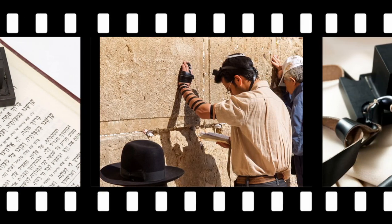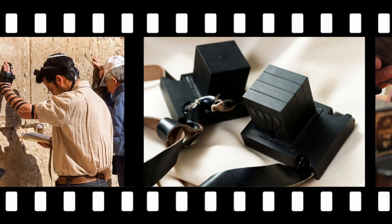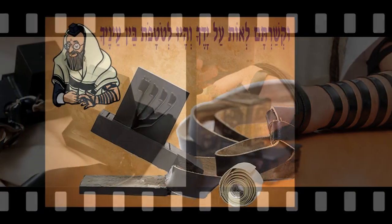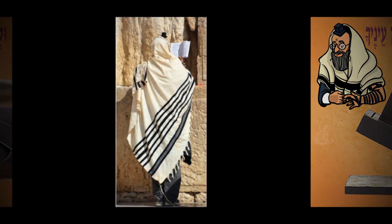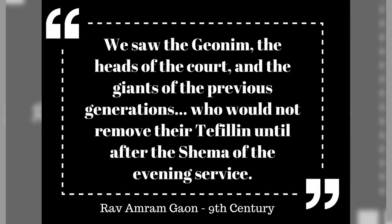Tefillin, called phylacteries in English, are worn every weekday. Most Jews who wear tefillin do so during Shachris, morning prayers, which usually lasts anywhere from a half hour to an hour. On the other hand, there were some great people who wore tefillin the whole day long. The author of the Hagahos Maimonios relates in the name of Rav Amram Gaon, who lived around 1,200 years ago: We saw the Gaonim, the heads of the court, and the giants of the previous generations who would not remove their tefillin until after the Shema of the evening service.